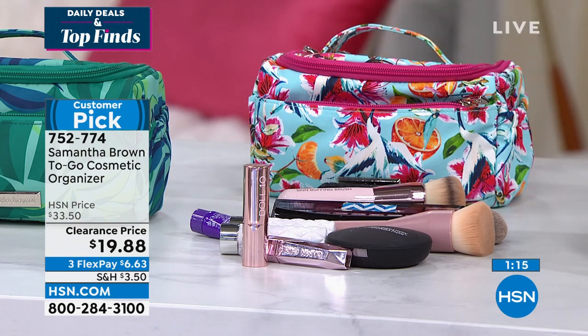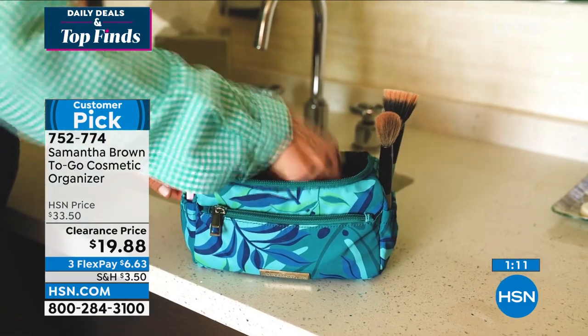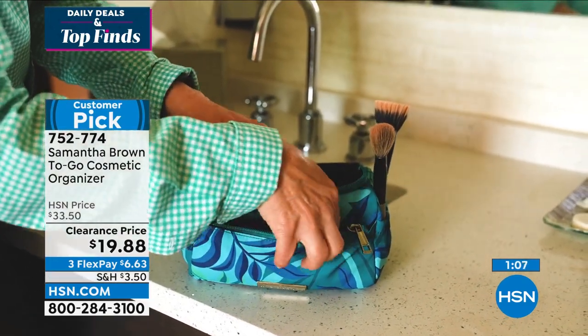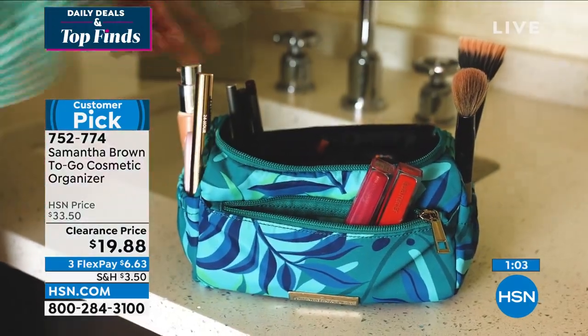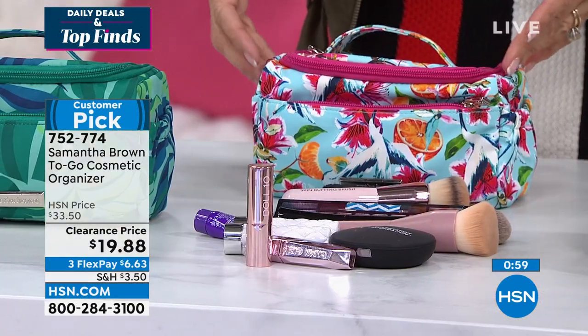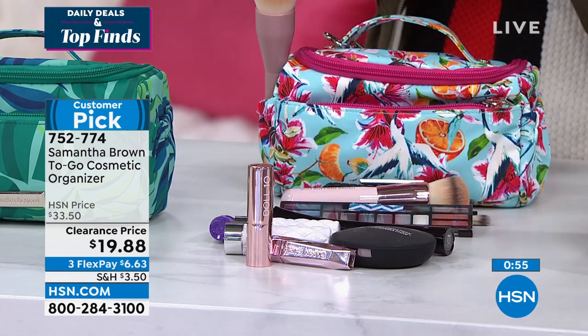So if you have that gift closet where you like to keep things handy, because everybody needs a good organizer. And listen, organizers are expensive, and they are not all created equal. This one has so many of those little additional pockets, or even if you're going to fill it like this and leave it right on your counter at home where you have all of your makeup brushes, right there where you can easily get to them.